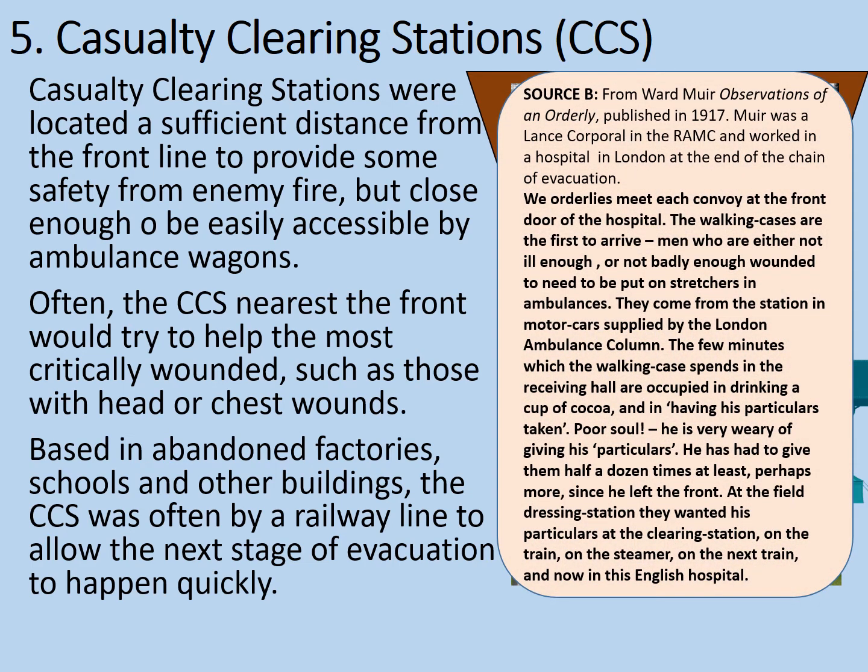Here's a source as well to add to your notes, and hopefully to add a bit of interest and context. This is from Ward Muir, Observations of an Orderly, published in 1917. Muir was a Lance Corporal in the Royal Army Medical Corps and worked in a hospital in London at the end of the chain of evacuation.